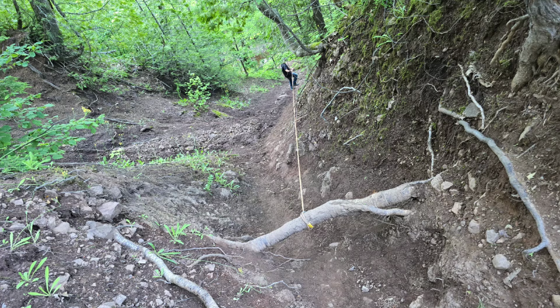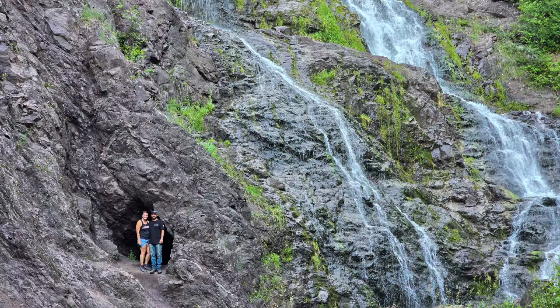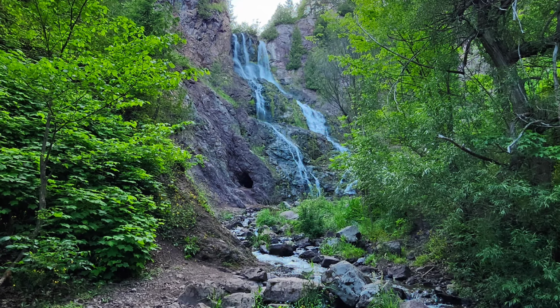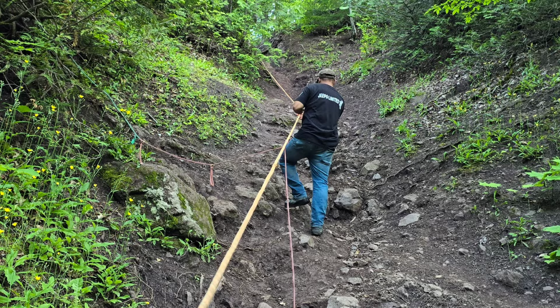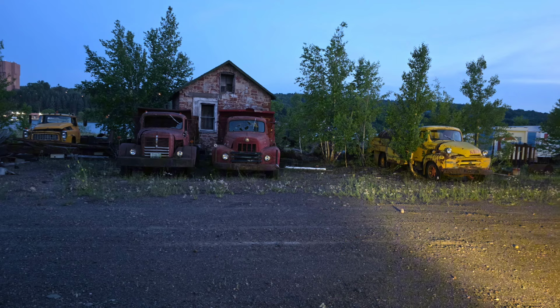Here's the waterfall that we explored. We found this by talking to some people that we bumped into while exploring an abandoned building. It's like 100 feet tall, I would guess, and has an abandoned mine tunnel right next to it. You do have to hike up and down this pretty sketchy trail, which was a little bit challenging, but mostly manageable, but definitely well worth the views.